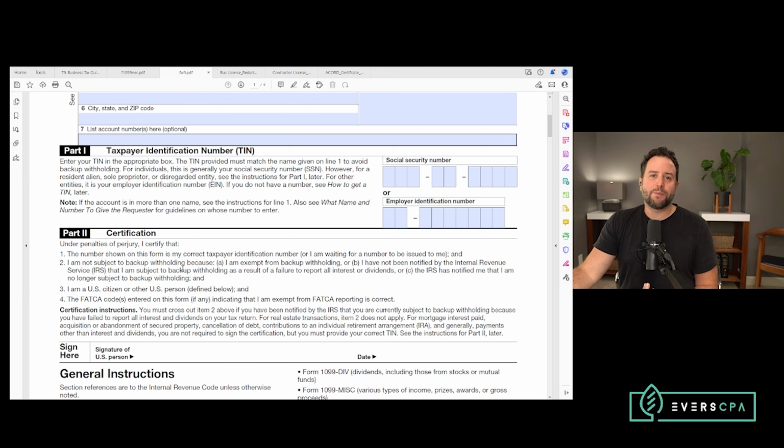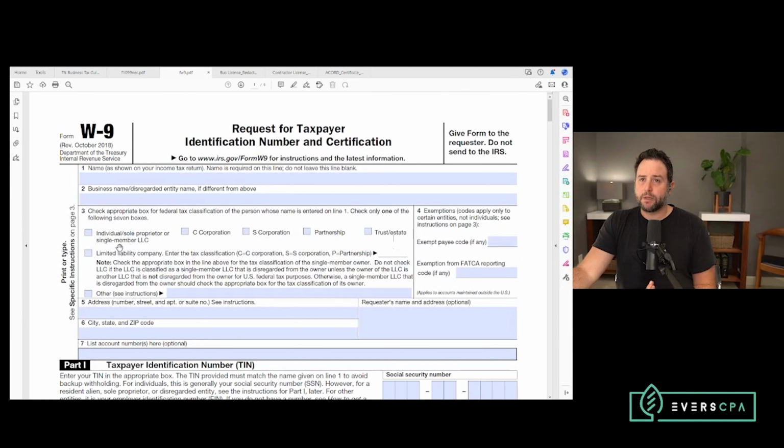Wow, Form W-9, who thought that we could spend 10 minutes on it, but here we are. So we want to include the taxpayer identification number, okay? And the example of the sole proprietor, I think his name was Joe Smith that I made up, for Do Good Plumbing. He's a sole proprietor.